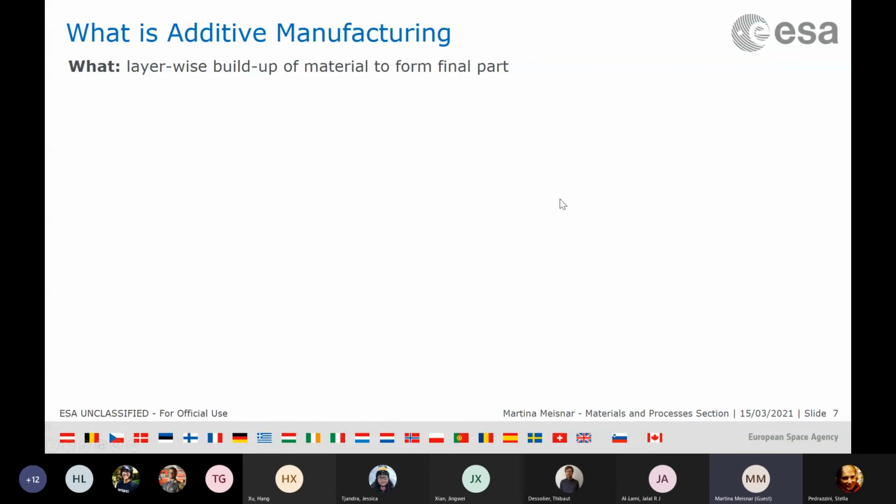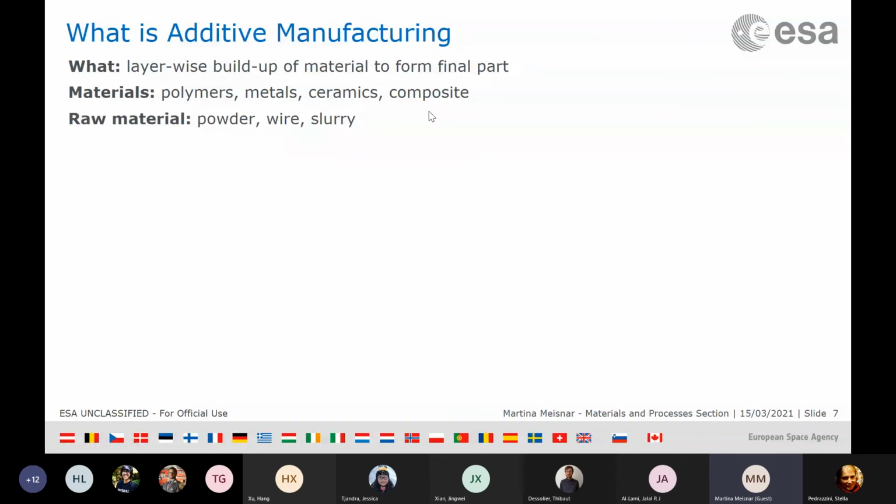This is as opposed to machining, for example, where you continuously subtractively remove material to make a part. So here we build a part layer-wise. It can be used with a multitude of materials now. A lot started in the polymer world, but then it went on to metals, and nowadays we can even do ceramics and composites with additive manufacturing.